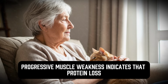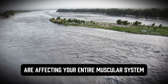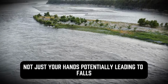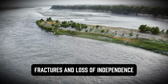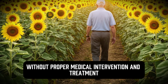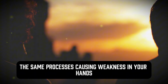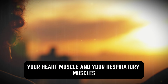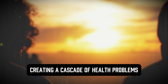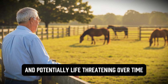Progressive muscle weakness indicates that protein loss and toxin accumulation are affecting your entire muscular system, not just your hands, potentially leading to falls, fractures, and loss of independence if kidney function continues to decline without proper medical intervention and treatment. The same processes causing weakness in your hands are affecting your leg muscles, your heart muscle, and your respiratory muscles, creating a cascade of health problems that become increasingly serious and potentially life-threatening over time.